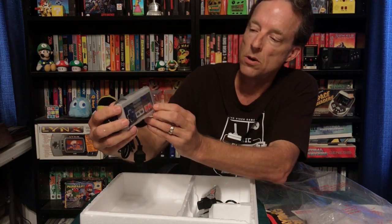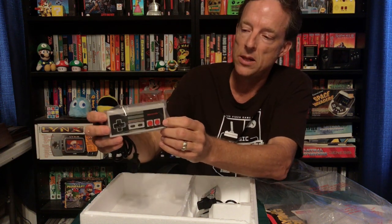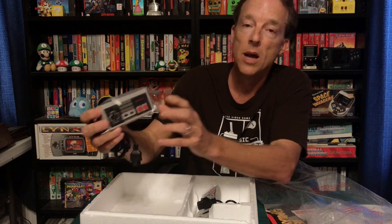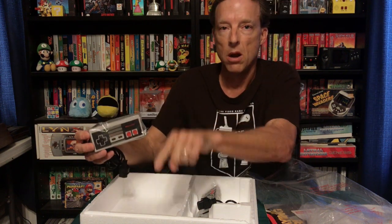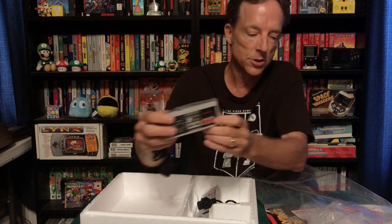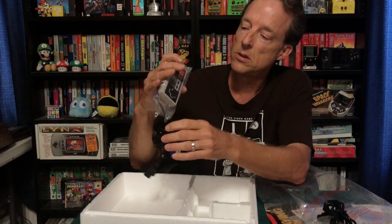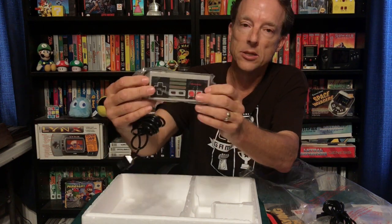Now I love the NES controller. It fits very nicely in your hand. The D-pad works great. The buttons are great. It's got start. Unlike the Sega Master System, where you have to pause it on the console, you can pause it using the controller. And both controllers are packaged in the plastic.